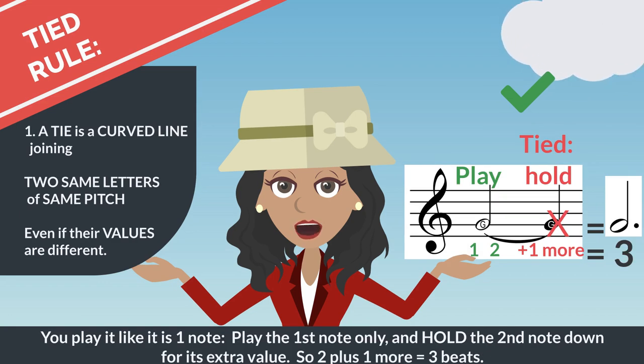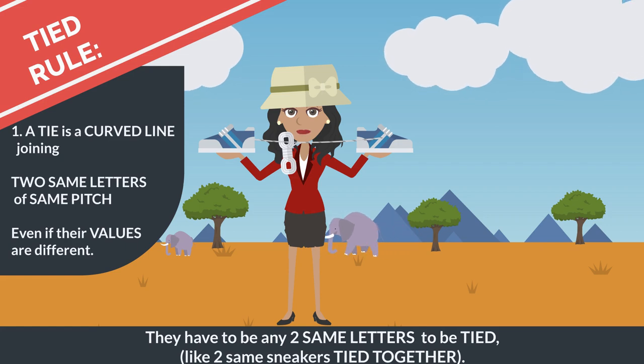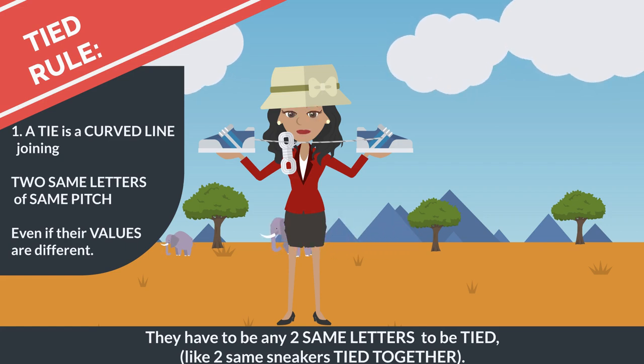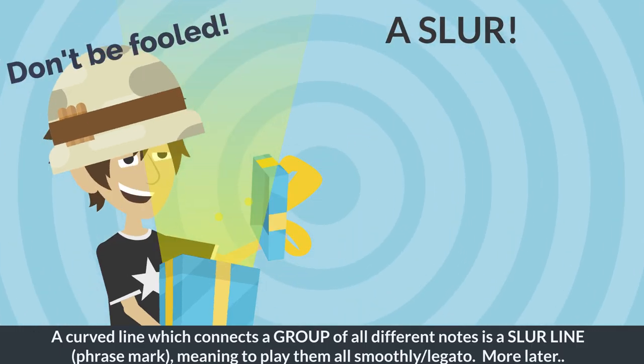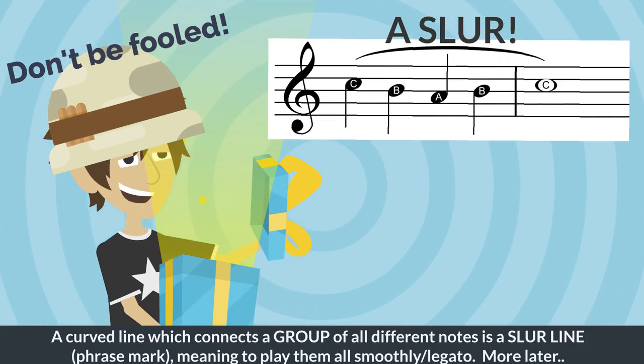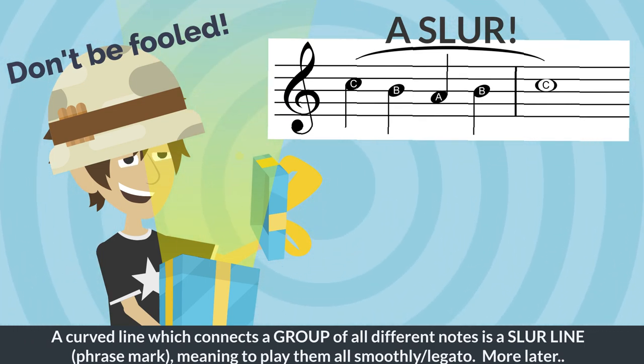Play the first note only and hold the second note down for its extra value, so 2 + 1 = 3. Here's another. Play the first note and hold the second note for its extra value, so 2 + 2 = 4. They have to be two same letters to be tied, like two same sneakers tied together. Are these two tied? No, there is a connecting line, but those are two different letters or pitches. Don't be fooled. A curved line that connects a group of all different notes is a slur line, phrase mark, meaning to play them all smoothly, legato.